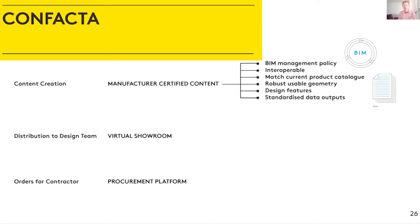So what we're doing is creating and managing all of their content. We've got a BIM management policy. We are making sure that we're matching the current product catalog. We are bench testing the content creation to make sure that it's able to create the quotations exactly and accurately, that it has all of the sub design features in the BIM model, you know, finishes, design details, all of that stuff that goes through into production. And we are creating standardized data outputs so that the manufacturers can actually put the information straight into their systems. A lot of the big manufacturers are using systems such as SAP production management systems that are highly sophisticated and already existing to interface with.